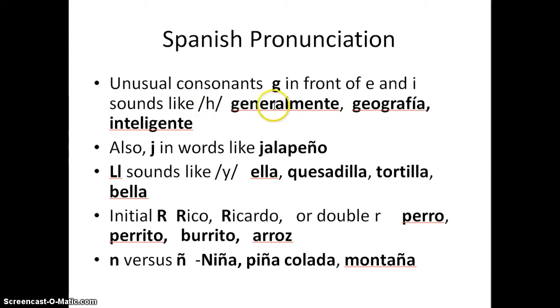generalmente. The word geography, once again, G followed by E, is pronounced H. Say, geografía. And for the word smart in Spanish, G followed by E, inteligente. The letter J is also pronounced like H in every case.